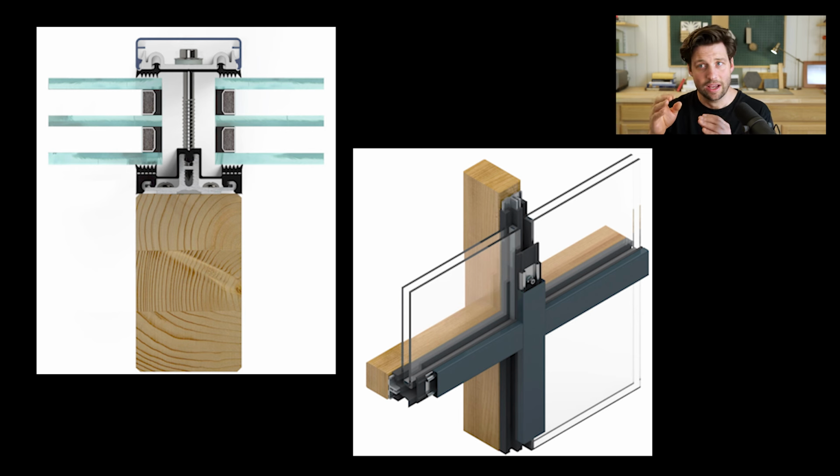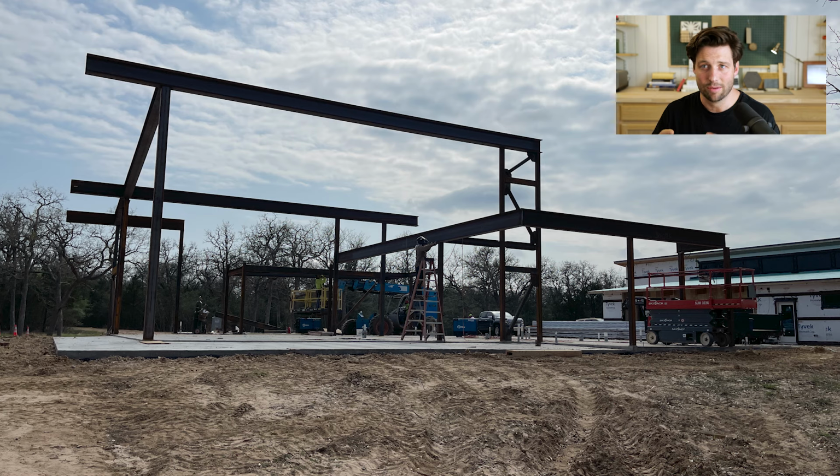In this case, even though we didn't use Stabilux, I like Stabilux's graphics. They show how the wood column is there, and you're screwing that aluminum track onto the wood, and then you're encapsulating your glass with this cap channel there. So one of the problems with replacing so much of the structure with glass is, like I said, you're not going to be able to resist this shear anymore. The engineer says, hey, we're going to need to put in brace frames.